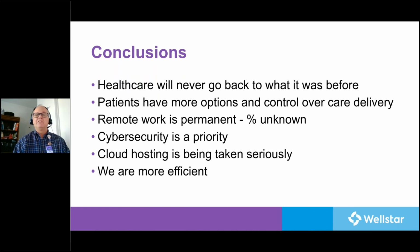Patients have more options and control over what they do. I mean, remember when before you couldn't make your hotel reservations online, now you can. Which do you prefer? That's starting to happen in healthcare. Remote work is permanent. We're going to be working from home. They're actually looking at downsizing our office space footprints. We're already terminating leases on big buildings now, so we're going to save the money on that.